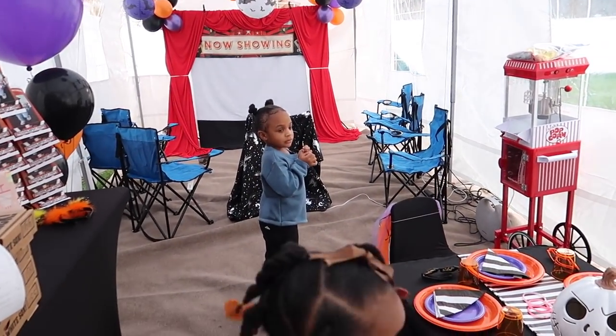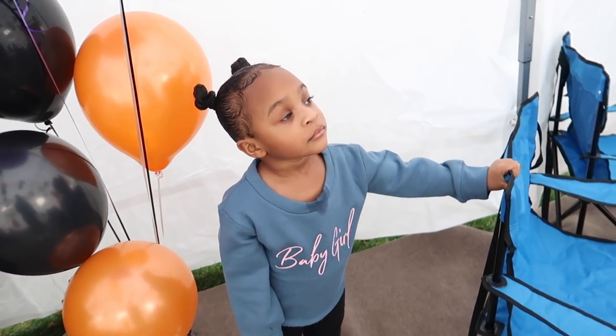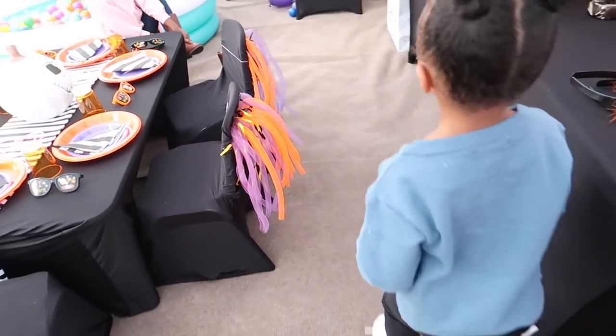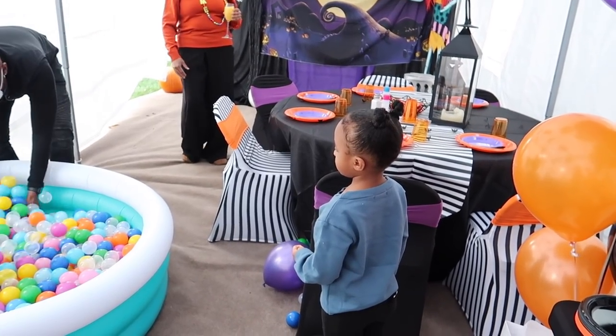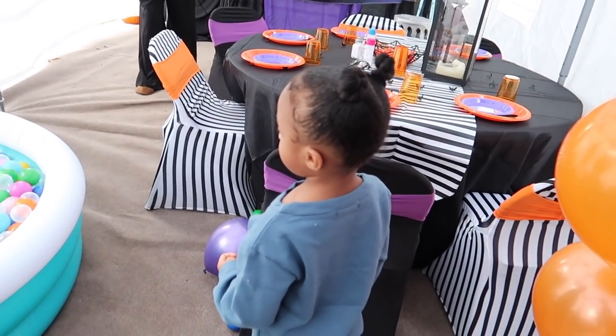She's excited. You see the pizza? You see the pizza, mommy? Go get in the balls. Go, go, go. I like your little outfit, TJ. Okay, what do you think?